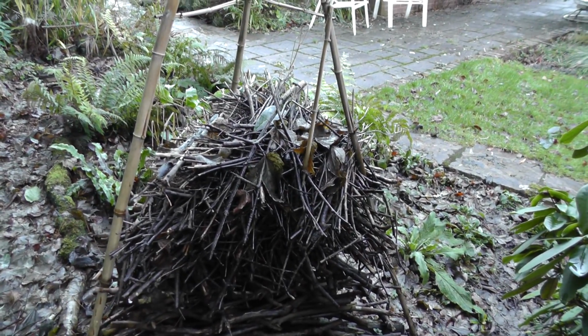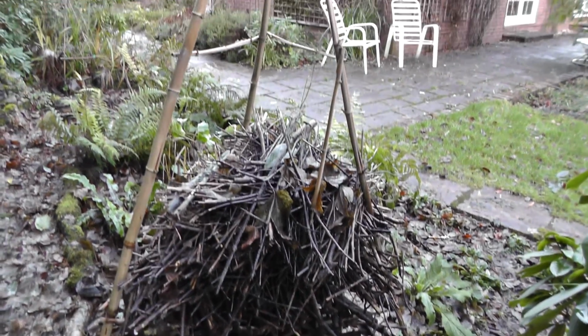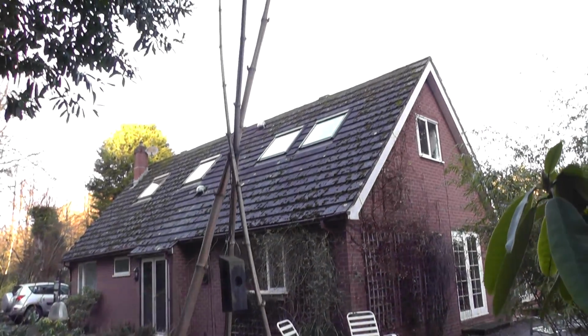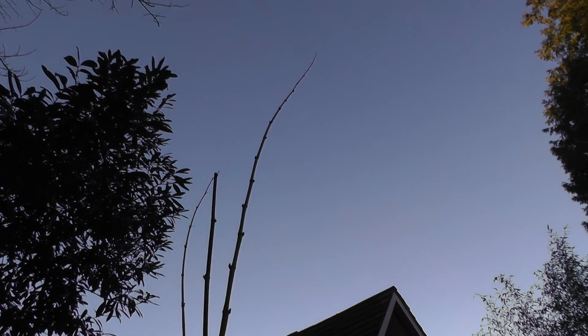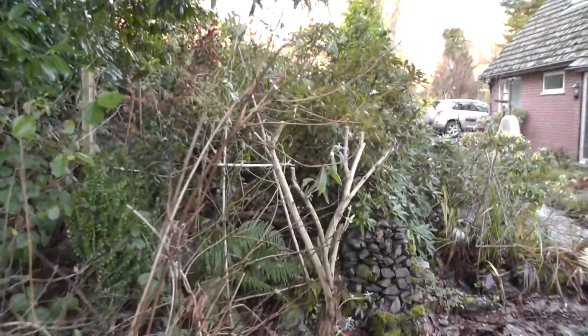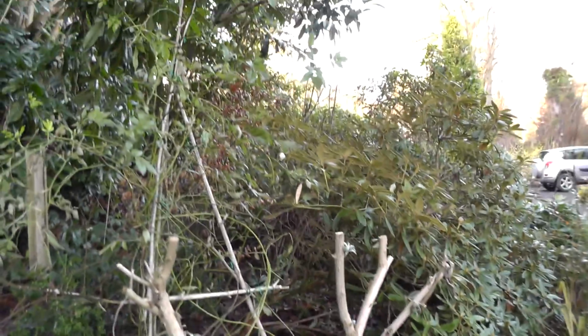This is John's first habitat pile. It's basically a pile of sticks, but it's constrained by this rather fine bamboo teepee. It's made quite a feature in the garden, really. I've now replicated it with another teepee on this side. I've got a rose growing in it.